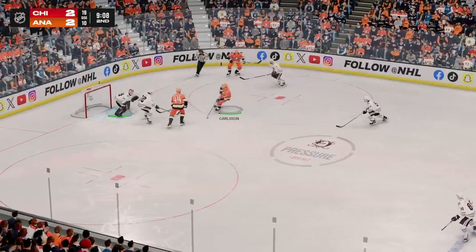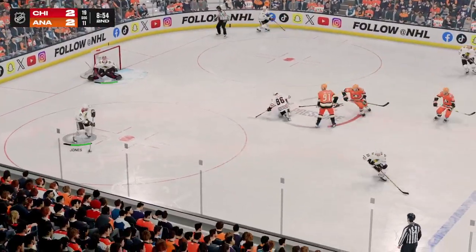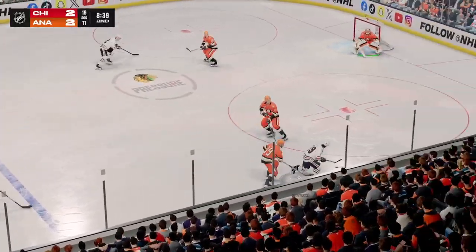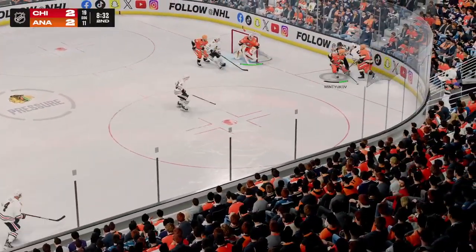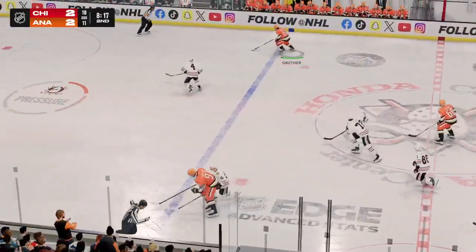The Ducks scoop it up along the boards. Oh, keeps it out of the net as it goes off the glove. Along the wing, up the neutral zone. Scooped up along the wall by Bertuzzi. Anaheim's got the puck along the boards. Now a quick pass to Gauthier.